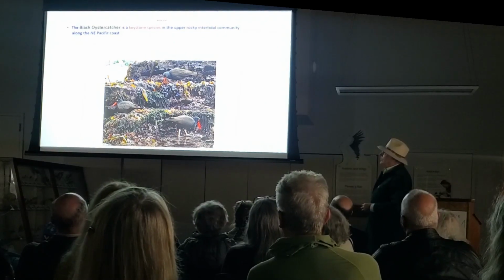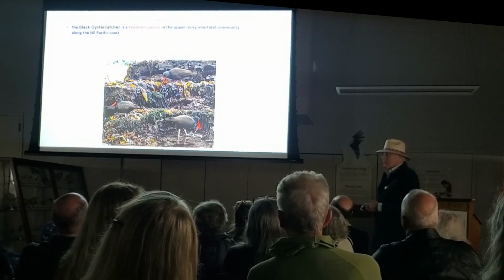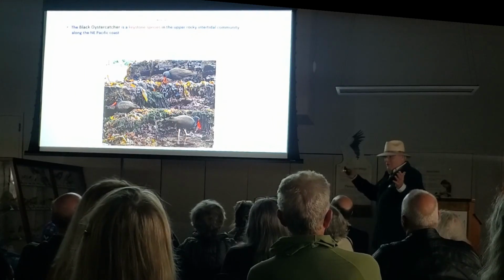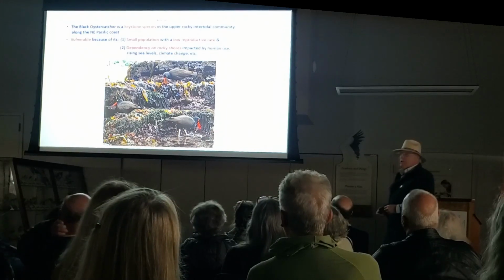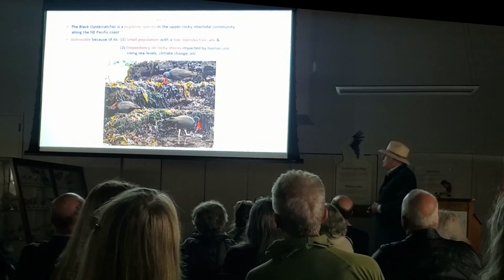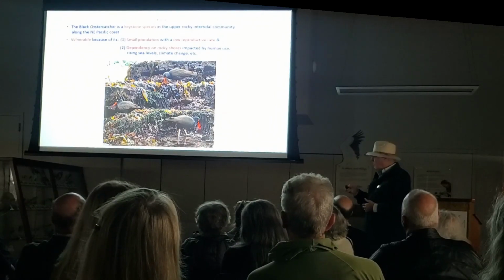The black oyster catcher itself is a keystone species in the upper rocky intertidal communities along the northeastern Pacific. And it's interesting to think of us on the west side of the United States, but we're on the east side of the Pacific, and we're in the northeast corner of that large chunk of water out there. They're vulnerable because of their small population and their low reproductive rates, and also their dependency on the rocky shoreline, and that is being impacted by humans, by climate change, acidification, a whole variety of things. I'll mention that a little bit later here.